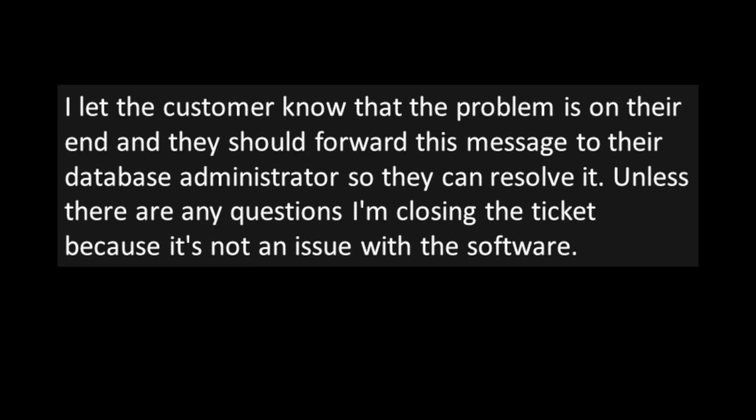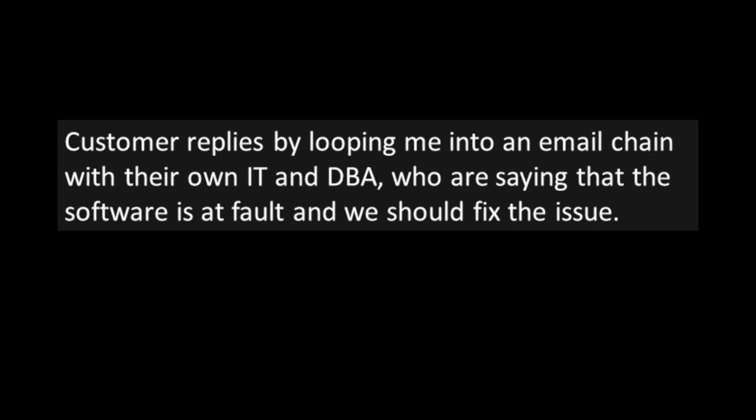I let the customer know that the problem is on their end and they should forward this message to their database administrator so that they can resolve it. Unless there are any questions, I'm closing the ticket because it's not an issue with the software. Customer replies by looping me into an email chain with their own IT and DBA, who are saying that the software is at fault and we should fix the issue.